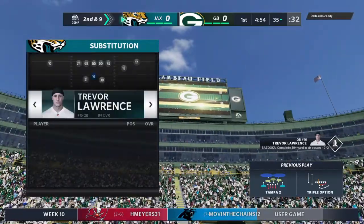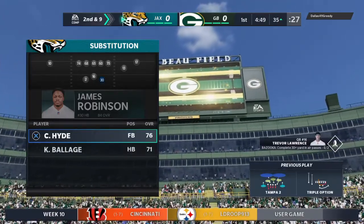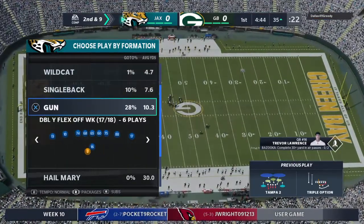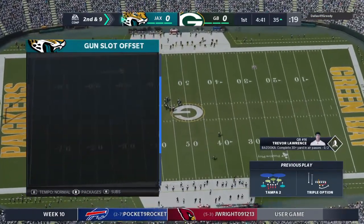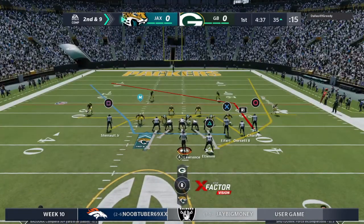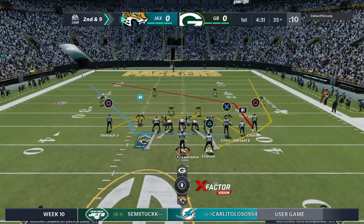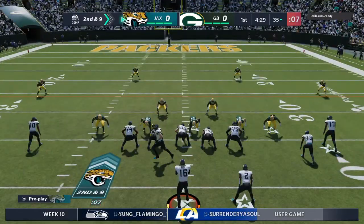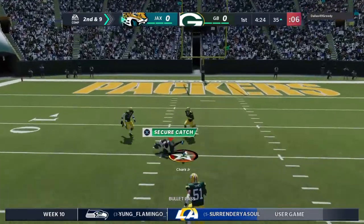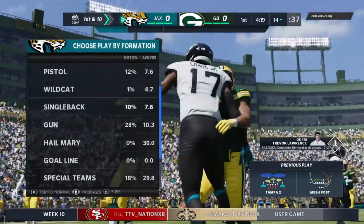Defensively, a solid response after giving up back-to-back 1st downs. At the 35-yard line. Here's 2nd and 9, just a yard on that last run. Now they'll switch it up here and look to throw. Oh, did he hang on to it? He did on the dive. Nice grab. A gain there of 21 yards.